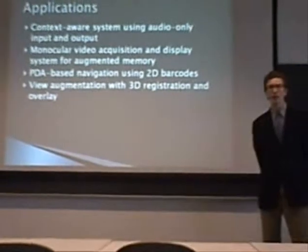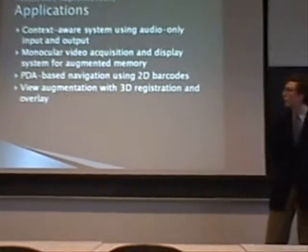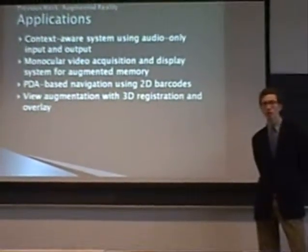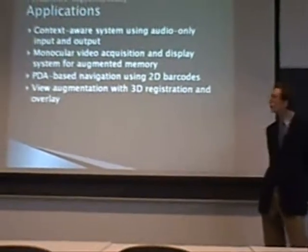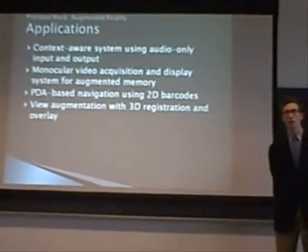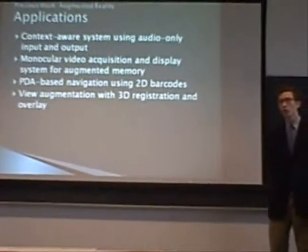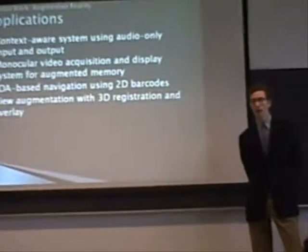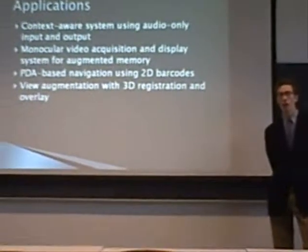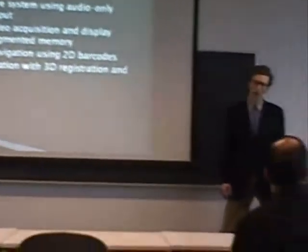Some of the applications that I looked at of wearable computing systems included a context-aware system that used audio-only input and output to provide directions and contextual information, a monocular video acquisition system that would record things that you were writing or typing and save them along with context for later use, a PDA-based navigation system that allowed the user to scan 2D barcodes and overlay a three-dimensional floor plan of an office to provide directions, and a system that augmented a real-time view with 3D objects that didn't actually exist. It would register flat surfaces and overlay images, objects onto that surface.